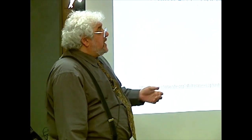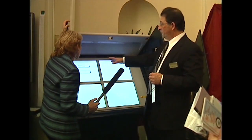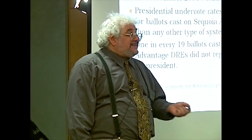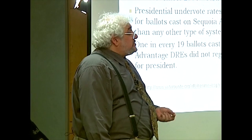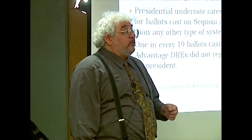Questionable results is another thing we see with DREs. Presidential undervote rates on the Sequoia Advantage. Sequoia Advantage is a push-button style voting machine that in '04 in New Mexico, 1 in every 19 ballots on the Advantage DREs didn't register any vote for president. This was a scale that was way off the charts in terms of the other percentages for undervote rates.